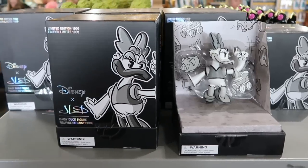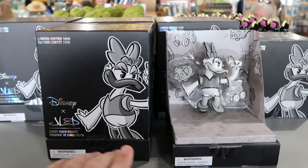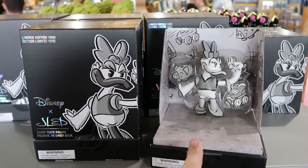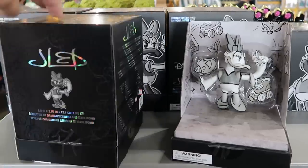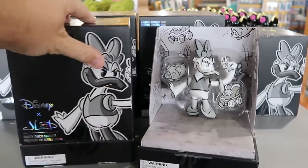And here's a really nice deluxe figurine. These are actually limited to 1,000 pieces. They usually have like Minnie Mouse, but it looks like they only have Daisy Duck at the moment. These are really nice though, like little collector's pieces. Originally $40, now $19.99 for them.